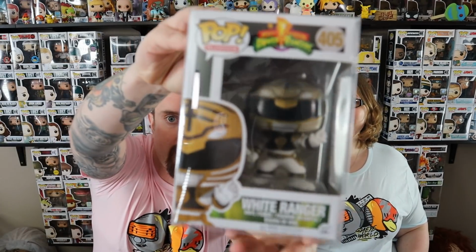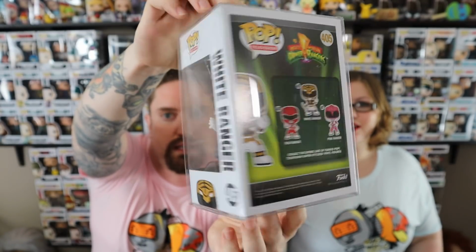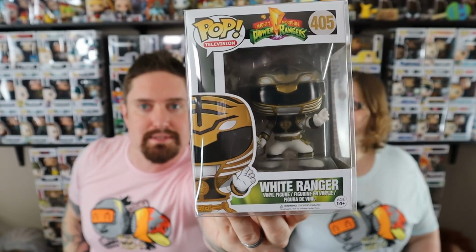Nope. No, I don't have this out of box. I have to think about that one. This was one of my very first pops. Not my first pop, but man, it was close. It's probably one of my first 10 pops that I've ever got. Honestly, I think that was a box upgrade. This box condition is the most ridiculous box condition on the planet Earth so far.